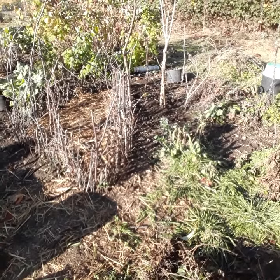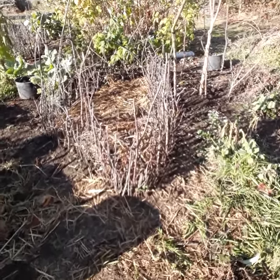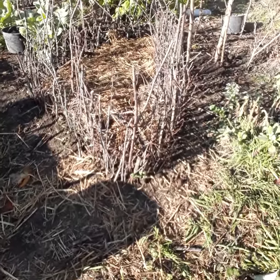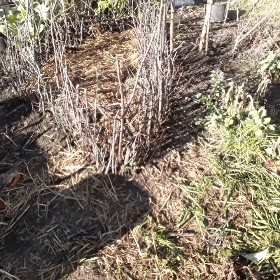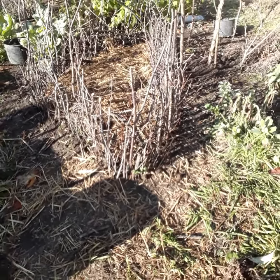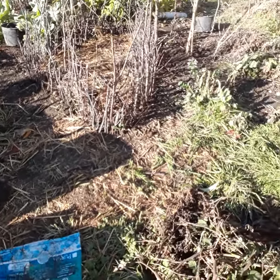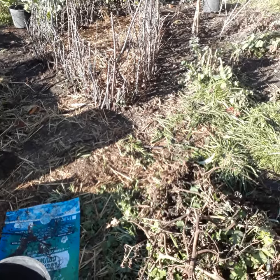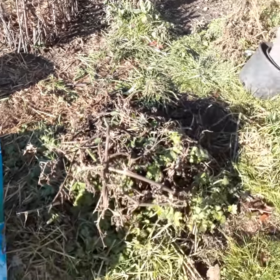Anyway, I thought I would give you a little peek at the garden. This is what I've got so far this fall. That's potatoes. And I put a bunch of straw on top of that. It's straw that had been used by the chickens earlier in the year, last spring, early spring.